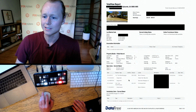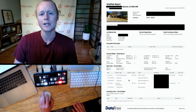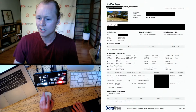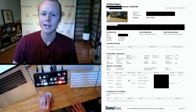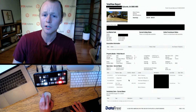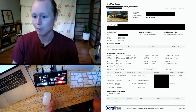And then we can see some market details. They bought the property back in January of 2008 for $324,000, which when we go down to the open liens, we can see that there was a 2008 lien. And if we go to the next page, we'll actually see the first position mortgage that was originated in 2008 when the property was first purchased. This is called a purchase money loan because the proceeds from these loans were used to actually buy the property.